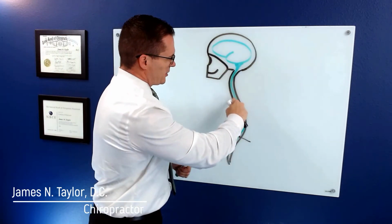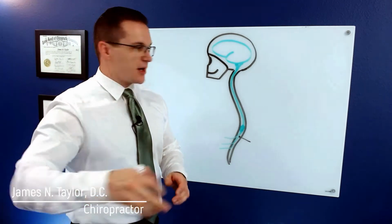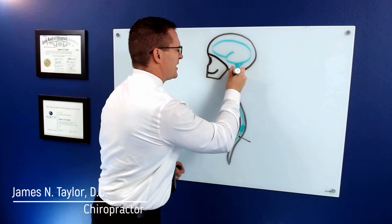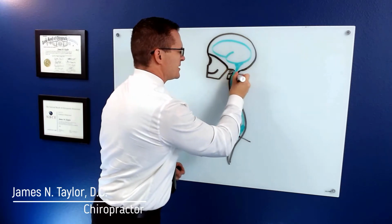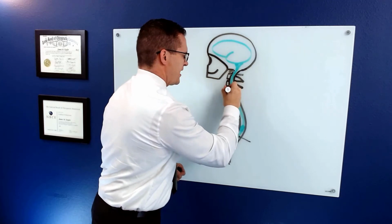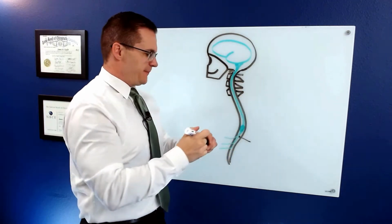So we've got the brain in the skull. We've got the spinal cord running down in the middle of all the bones. We'll just draw a couple of them in here. So C1, like that. And then C2, because these are block vertebra. C3, like that. 4, like that. All the way down, okay?